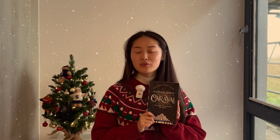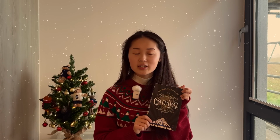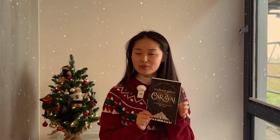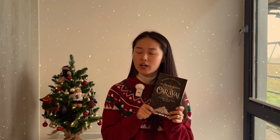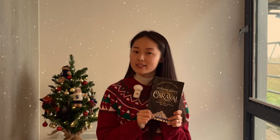It's believed to be filled with magic, and so when Scarlet is invited, she of course wants to visit and be a part of the show. But as Scarlet gets deeper and deeper into Caraval, she realizes that things aren't quite as they seem, and it's all about her uncovering the mysteries behind it all. The whole book felt like an experience for sure, and it's also got some lovely, gorgeous romance as well.